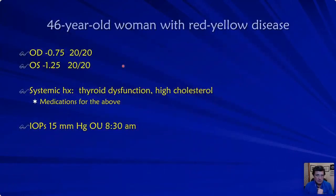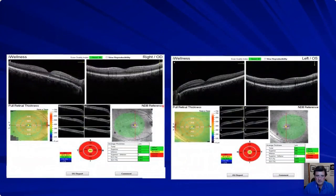So here's a 46-year-old woman with red and yellow disease. She's 46, minus 3/4, minus 1 1/4, 20/20, thyroid dysfunction, cholesterol. She has medications for those above conditions, and her IOPs are 15 millimeters of mercury at 8:30 a.m. So here are her scans whenever we look at her. And look how scary these are here, all lighting up red, all lighting up red.